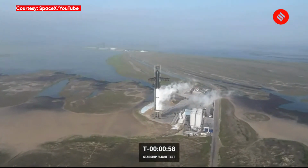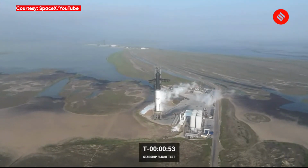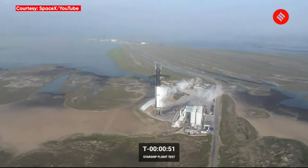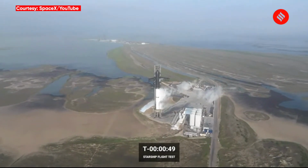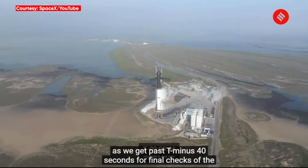T-minus 1 minute and counting. Next, we'll see as we get past T-minus 40 seconds for final checks of the vehicle.